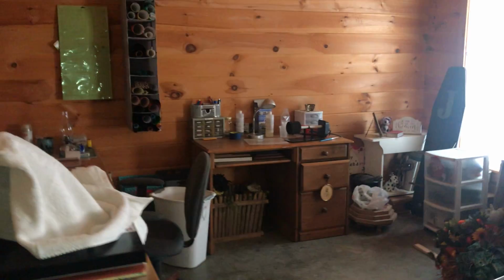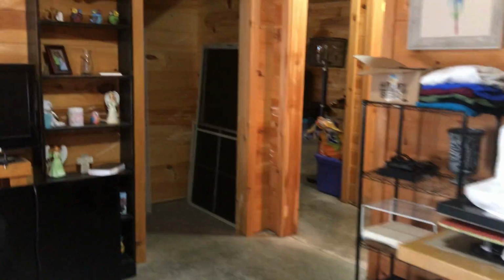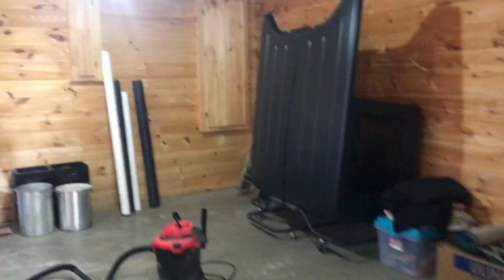and it's a bedroom / sewing room. Catch-all. Looks like a sewing room. That's nice. Oh, that's where it comes in. That's good.